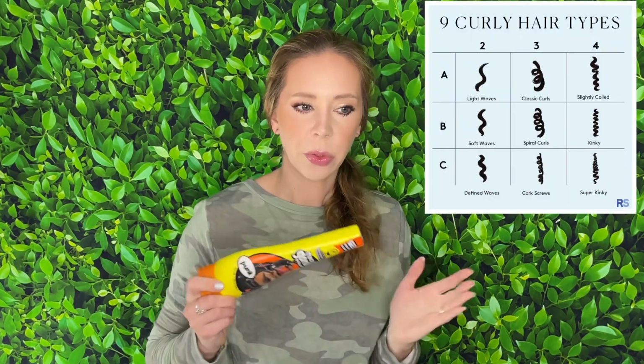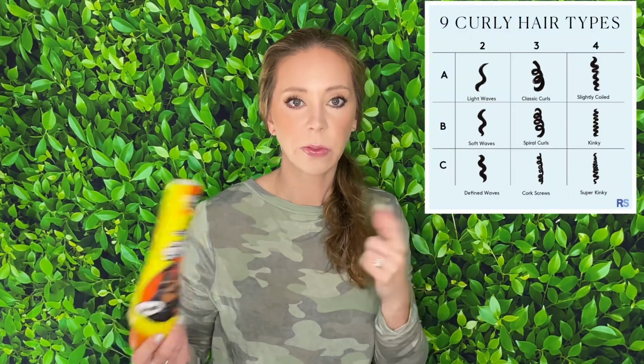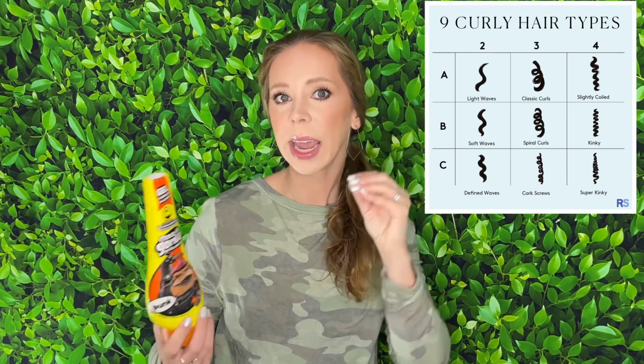Speaking of my daughters, we ran through the Gorilla Snot Gel. Not to be confused with Gorilla Glue. This is not Gorilla Glue. This is Gorilla Snot Gel. It is neon yellow, super hold gel. And since my girls have very curly, very coily hair, my one daughter is 3A, so loose curls, and my other daughter is 4C, which is very tight, coily hair.